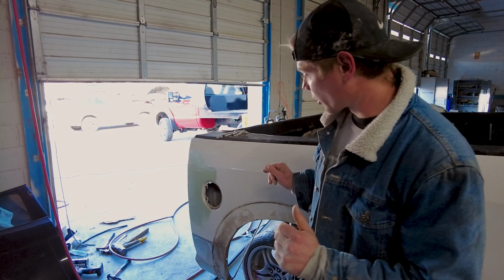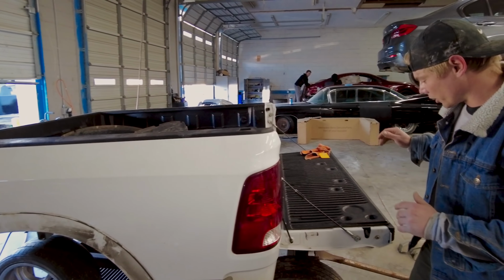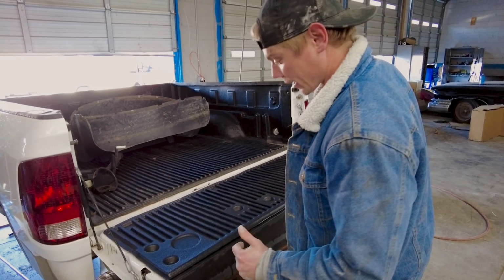So while the Bondo is drying, we are going to go ahead and strip the rest of the bed. We need to remove all the plastic pieces. We need to remove the tailgate, the tail lights, and the bed liner. So we're going to get that off real quick.